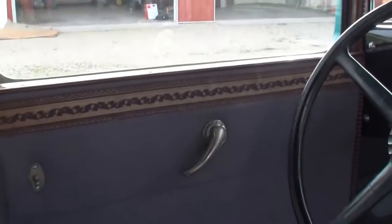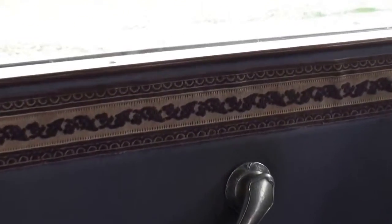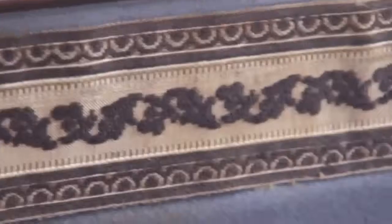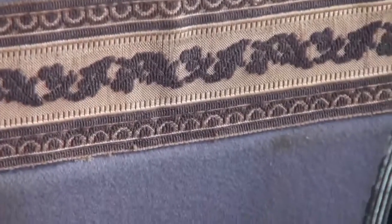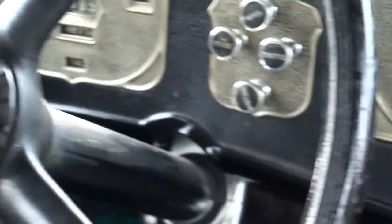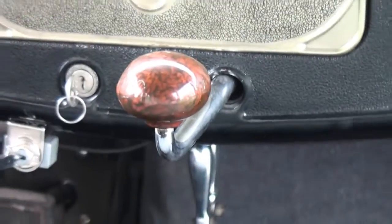This interior, of course, was redone in appropriate fabric. One of the interesting things is this windlace, the border underneath the windows. That's the original out of the car. It was done in brown originally, and people dyed that the blue-gray to go with this particular car and its colors. I'll walk around the other side and show you some of the features on the dashboard. Let's do that.